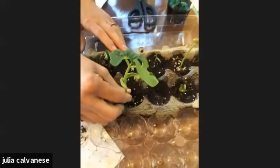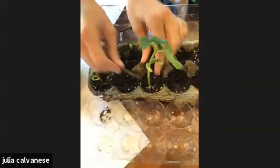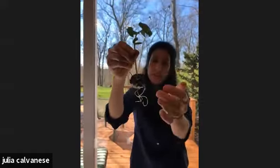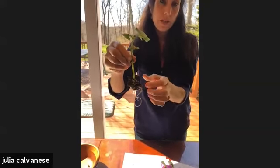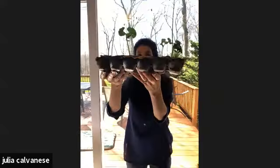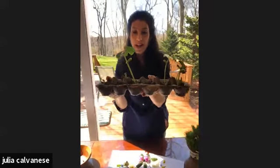So let's start with this string bean. And I'm going to use a stick. You can use a stick or a spoon. And very, very gently, if you want to do one at a time, you can pull it out, dig a little hole in the ground and stick it into the ground. And make sure you check on it that it is moist. You want to make sure you keep this wet. And as I mentioned before to everybody, if you don't want to dig them up, you can take this and just dig a hole a little bit bigger than the size of the egg carton and gently drop this in, water it, and watch what happens.